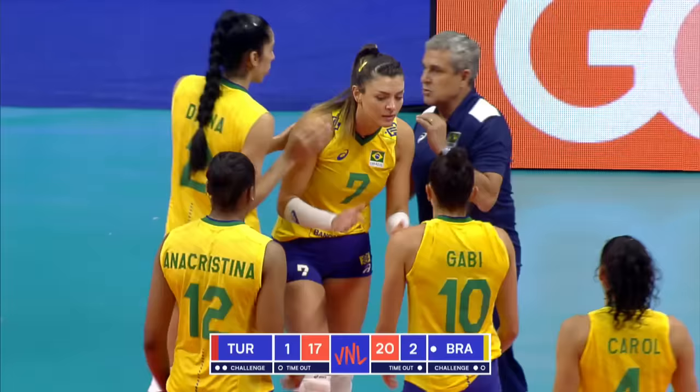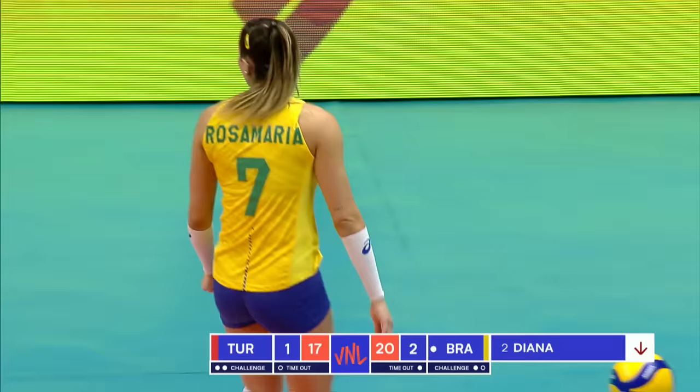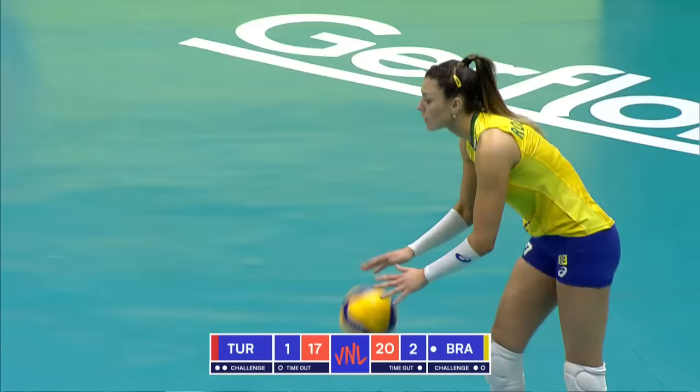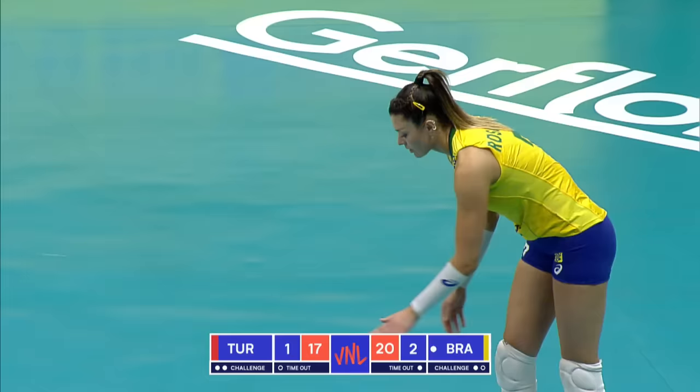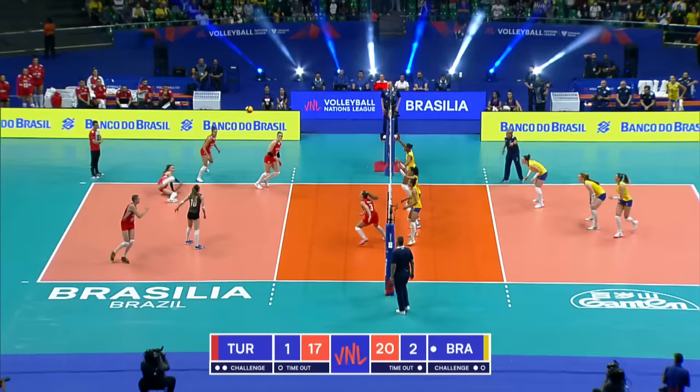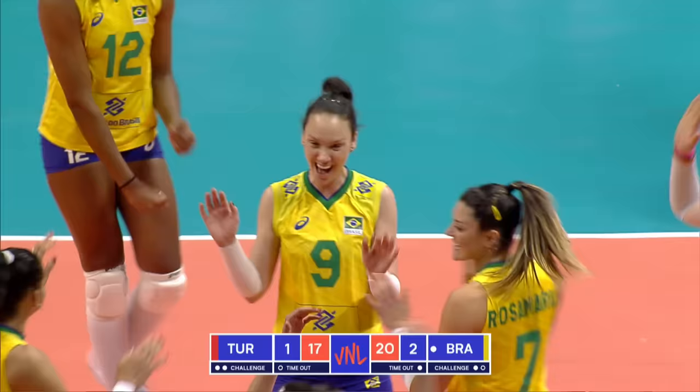And a couple of personnel changes. It's time for Rosa Maria Montebelair, one of the legends, and provides both fluidity in amidst all the changes to personnel. Oh, she's still a star, Rosa Maria. She's won it all. Big serve as well in play. It's her first contact here in this pool. And it's set up the block.